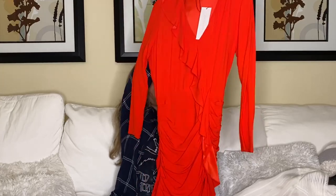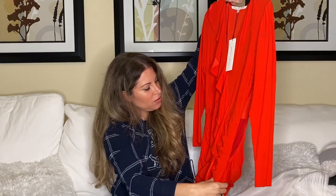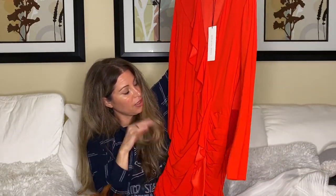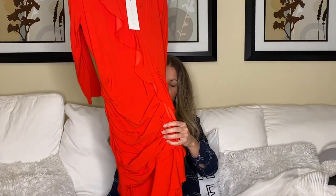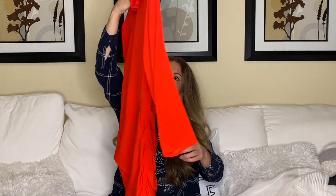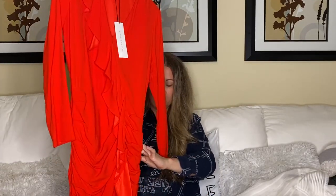This is a Veronica Beard also. You can see it has a kind of a flounce dress with a ruffle. It's form-fitting, long sleeves. The color is kind of like a poppy. The ruffle kind of shows through at the very bottom. So this is a size 4 and just really pretty, ruffly dress, zips on the side. Again, very form-fitting.